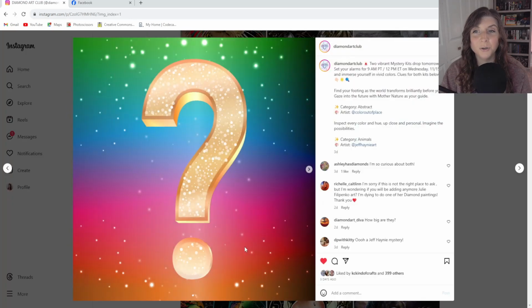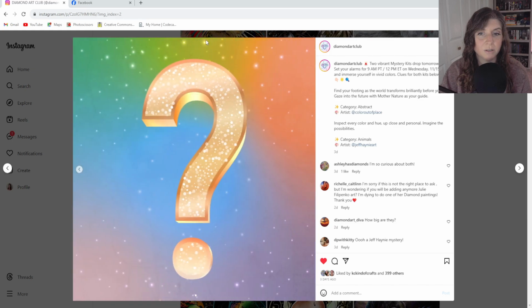So we got 2 mystery kit drops for Wednesday. Obviously, not a lot I'm going to be able to tell you about these 2 kits, but I will read you the information that Diamond Art Club gave us. There is one in the abstract category, and the artist is Color Out of Place for that one. And then the second one, which I'm assuming goes along with this color scheme here, is in the category Animals, and the artist is Jeff Haney.